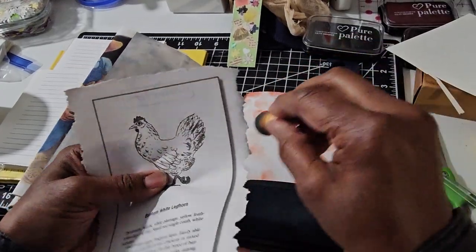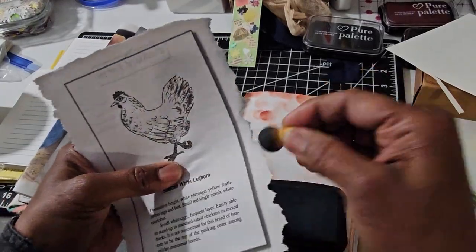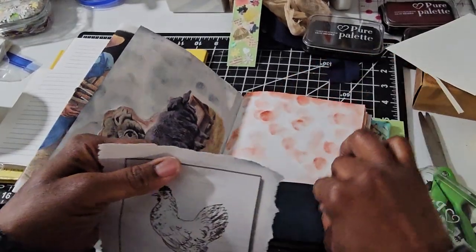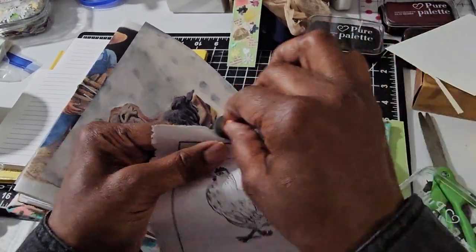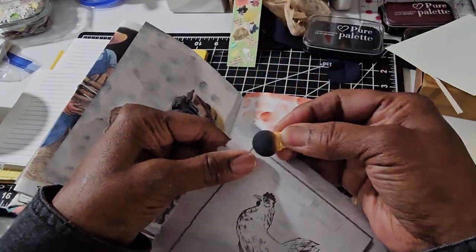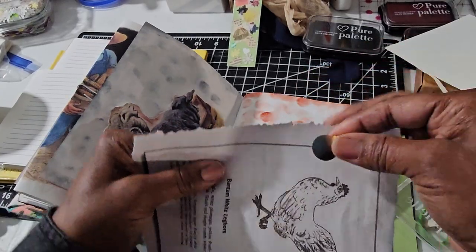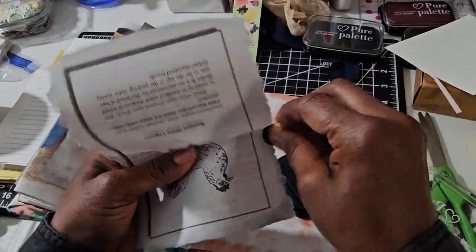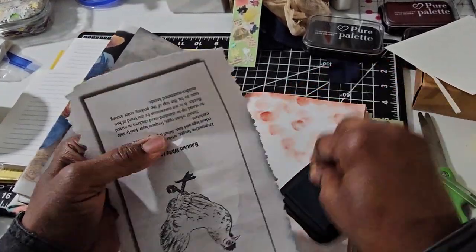Sometimes these ink pads make me think that, girl, you need to buy the Tim Holtz ink. But I keep telling myself, nope, I'm not buying it. I don't want to spend $80 on ink. I really don't. And then you have to buy the refills of it. And for $80, I can buy these pads a whole lot of times. Maybe they're not as good of an ink, but it still does the same kind of job. So, we're just going to use what we use.